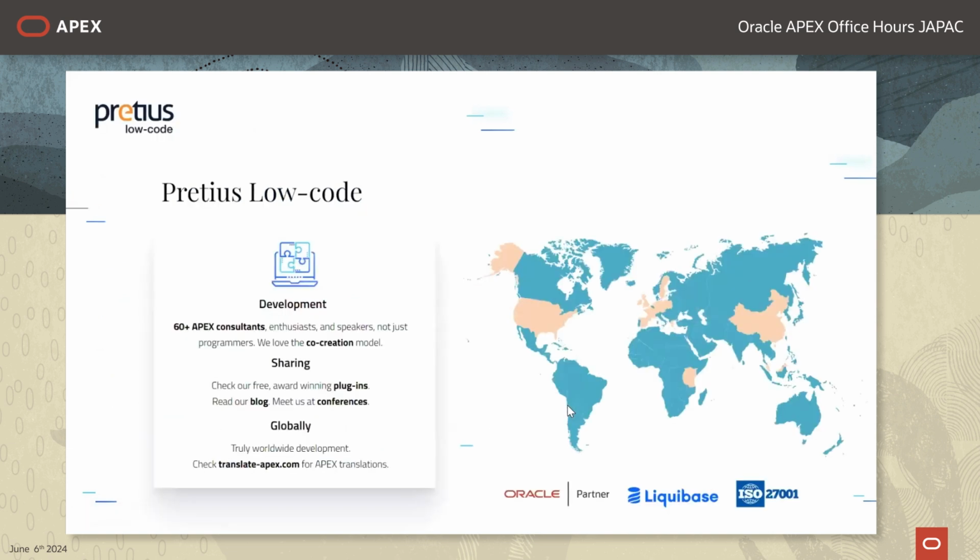One slide about Pretius. We're one of the biggest Apex consultancies with over 60 Apex consultants. We love Apex. We like working with you. We like sharing. We've got 15 plugins, meet us at conferences. Some of our customers are spread out through the world. Also check out translateapex.com, which gives you a head start in translating your Apex applications to be multilingual applications.